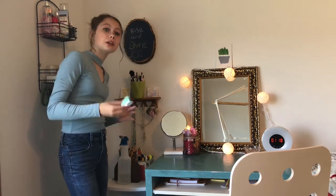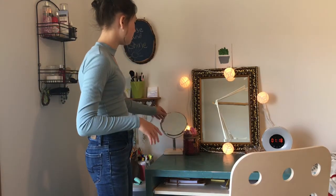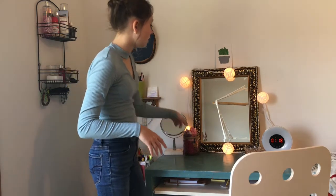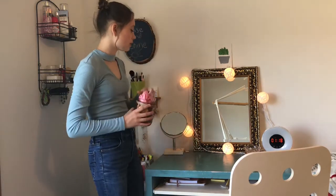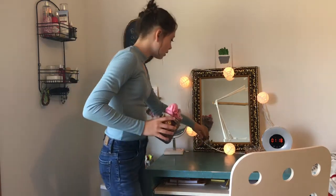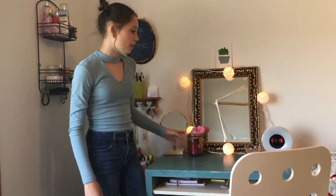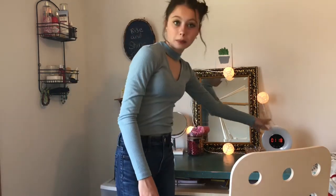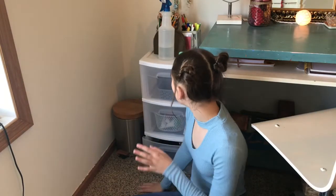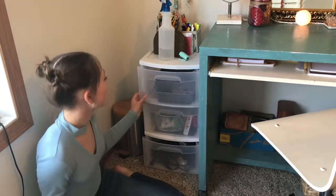Then there's just this really cute mini stapler. And then over here I just have a mirror that I got from Target, and then these lights, which I'm pretty sure are from Target, and then just a jar of scrunchies, and behind the jar of scrunchies, there are just some bras. And then over here I just have my alarm clock. Then down here I just have my trash can, and then just this is where I keep my makeup.